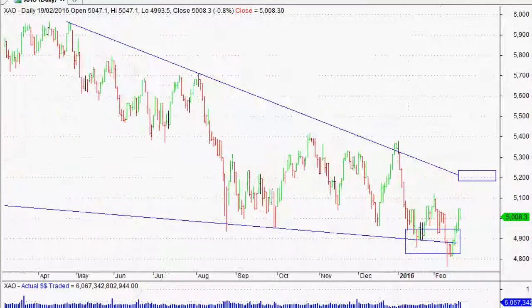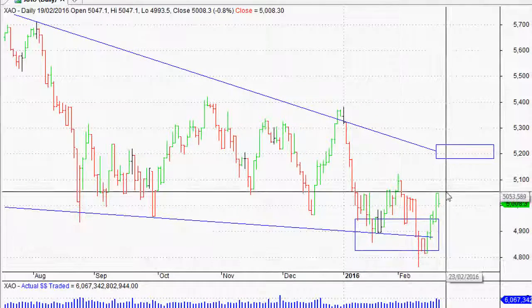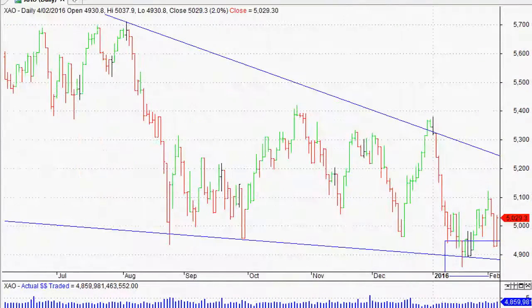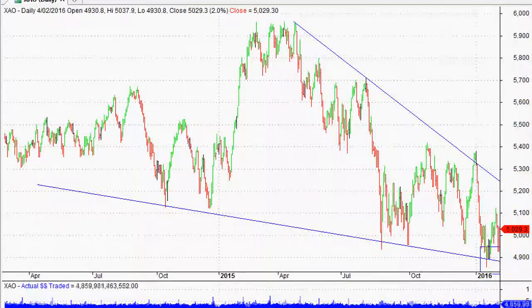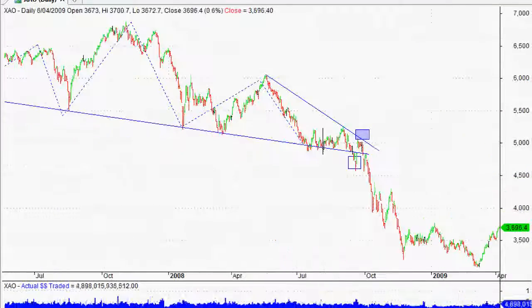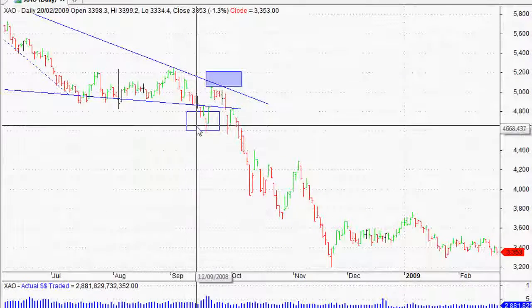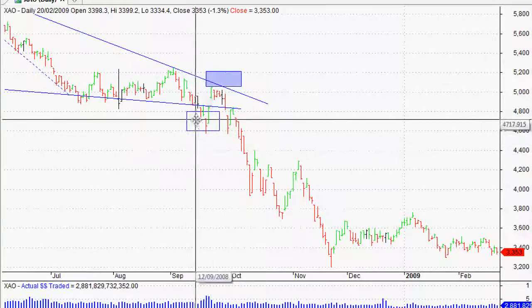What it did over the last couple of weeks is actually break below that neckline, and now it's just bouncing back. The exact same thing happened in 2008, and that was the parallel that we were talking about last week. Let me just show you exactly where that was. Back down here. So as you can see, this is what we were talking about last week, where it broke below that neckline, exactly as it has currently, and it's shot back up.